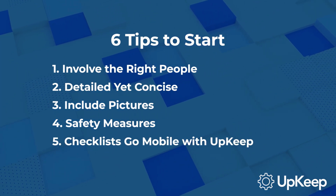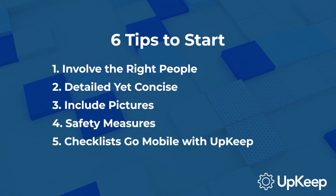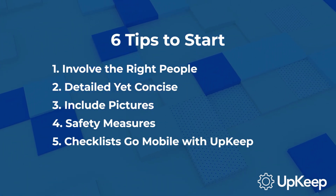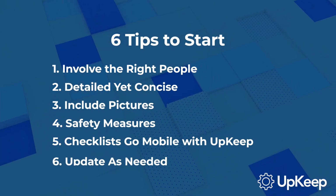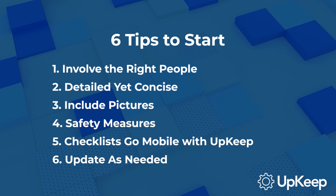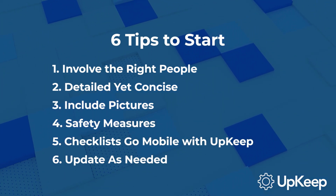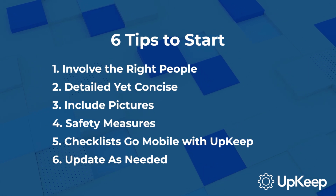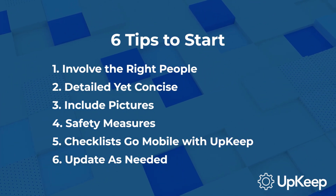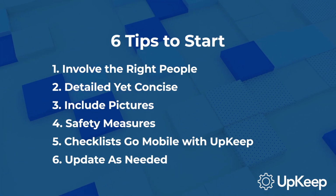Make sure you're aware of any safety measures that need to take place and include them in your checklist. Fifth, make your checklist mobile. An asset operations management solution like UpKeep can help you digitize existing checklists and create entirely new ones. And finally, update as needed. Your preventive maintenance checklist should be regularly updated based on equipment changes, company growth, issues that your maintenance team experiences, standard operating procedure updates, and production processes changes.